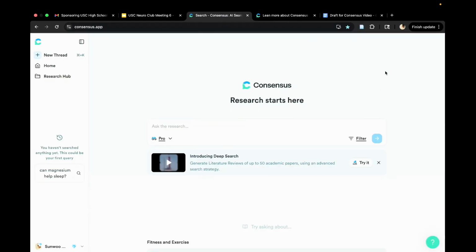Alright, so what's Consensus? Here I have Consensus open, and it basically works like any other chatbot, ChatGPT, Gemini, Claude, whatever it may be, except that Consensus relies and gives answers based purely on research. And I think that's what's so amazing about Consensus.